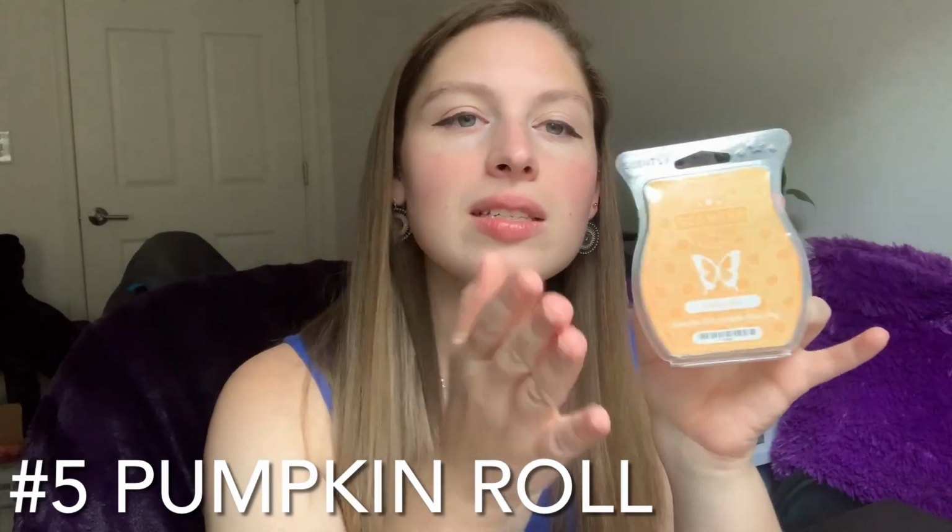But I will say this is definitely more of the sweet, cakey icing type of scent than it is all about the pumpkin. And there are not any spices in this, really making it a fall pumpkin scent. It's just a light pumpkin flavored cake scent. So I think pumpkin roll is good for all year round as well. That's just my opinion on that.